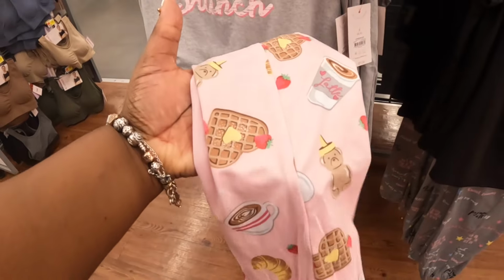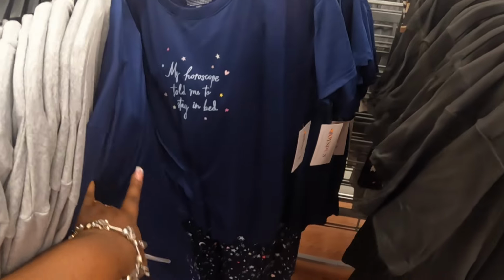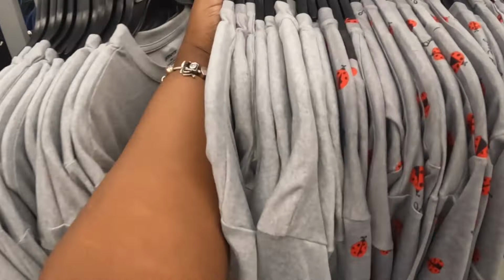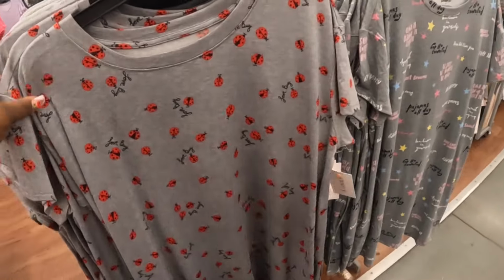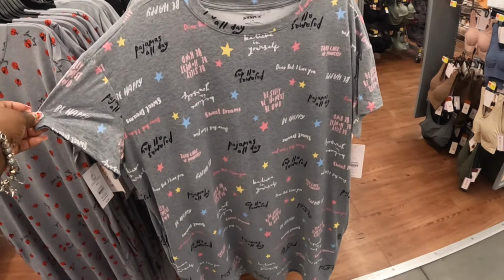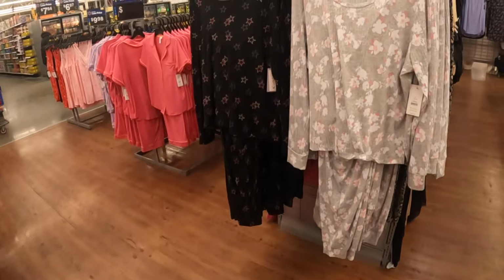These are 12. That's cute. And then I have this one. Yes. My horoscope told me to stay in bed. And the pants, and here's this one, sweeter than honey. And I definitely picked up this one with the ladybugs all over it. Be silly, be honest, be kind, sweet dreams, pajamas all day. And then there's this one right here, the flowers. Some more PJs, these are 15.